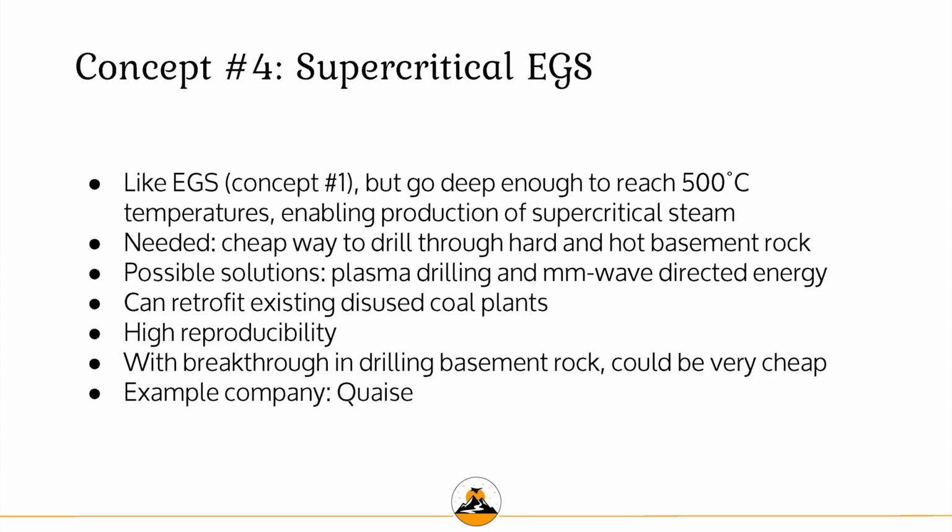The fourth concept is supercritical EGS. So that's like the first one, that's like EGS. But the difference is you use some technology breakthrough to go a lot deeper and to get access to 500 degrees C temperatures. And if you can do that, then some magic starts to happen. So this does rely on new technology. You need some new way to be able to drill more deeply to get to that really high temperature. And the solutions that people talk about are plasma drilling and millimeter wave directed energy.